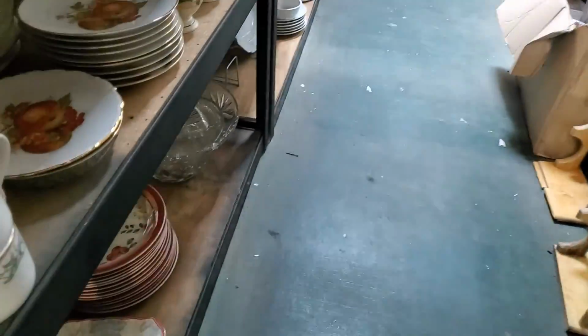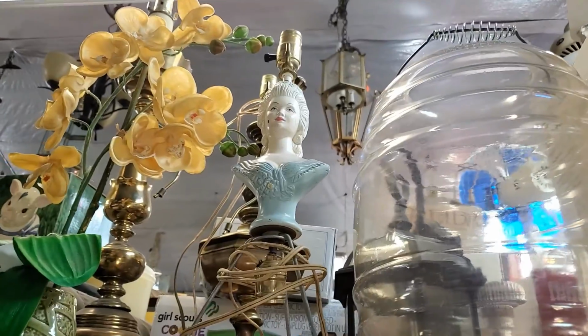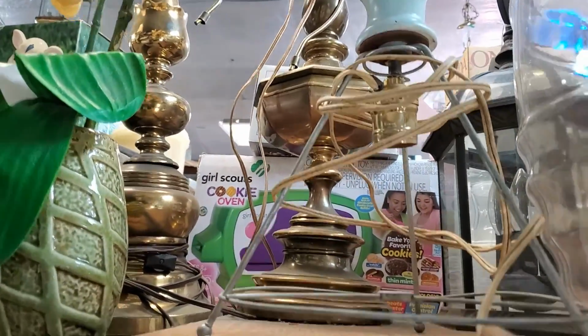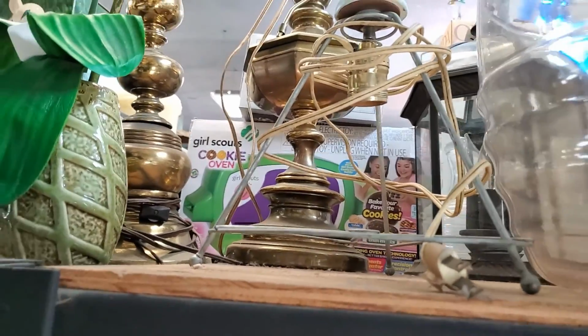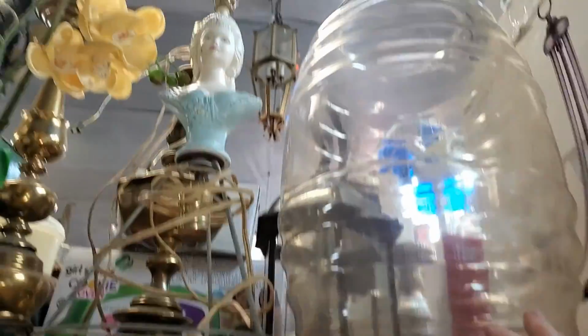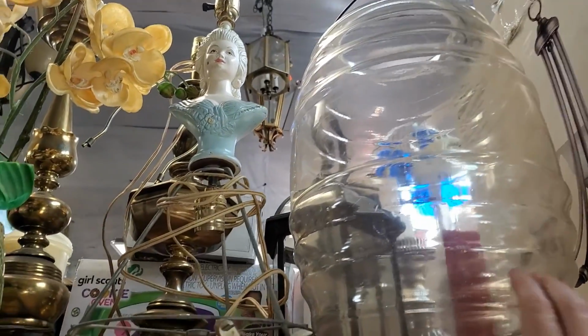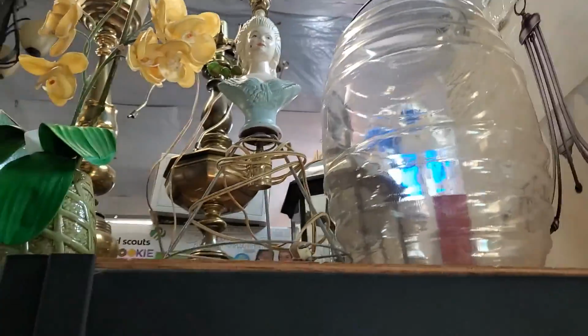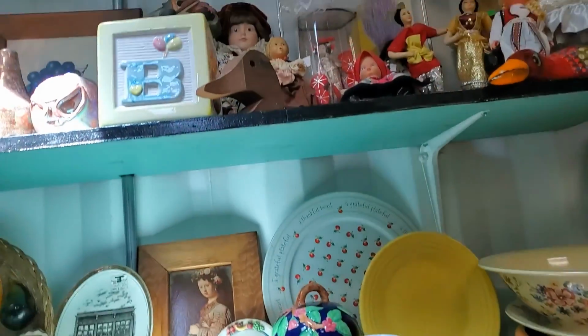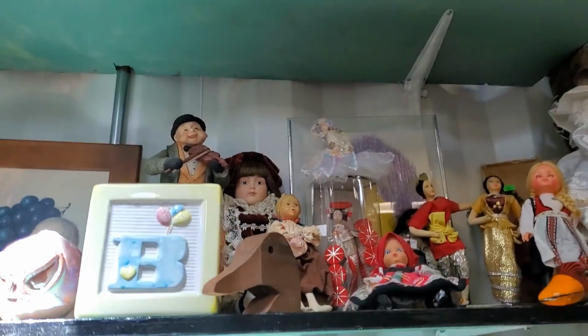My goodness. All right, look at the lamp. It was a dress model, right? I don't know what the lampshade was, but super cool. Don't need it. And then a plastic looks like a honey. Really cute, really cute. We're just continuing. Tons and tons and tons of stuff in this place.